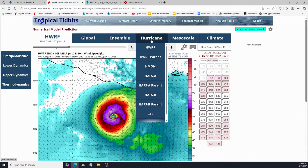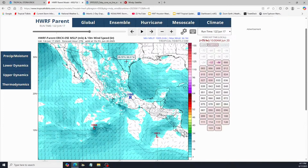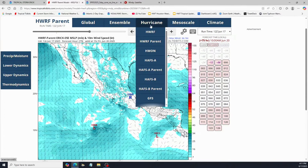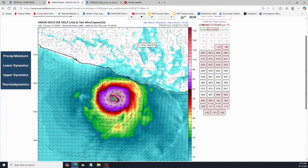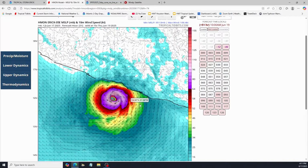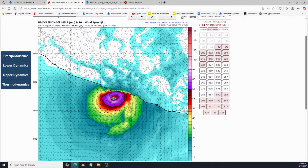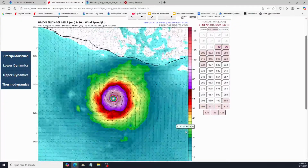So we do want to take a look at as many of these models as we can to get an idea of how strong the storm is going to be. What are we looking at here with the storm? We could be seeing up to 110 miles per hour upon landfall, according to the National Hurricane Center. This storm is pretty aggressive, 949 millibars, 120 knots. I believe that is 140 miles an hour. And again, it does appear that this storm significantly weakens before landfall, down to under 100 knots at 960 millibars, and then just completely falls apart.